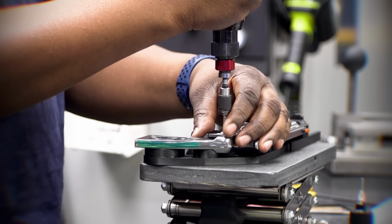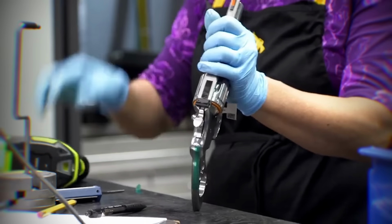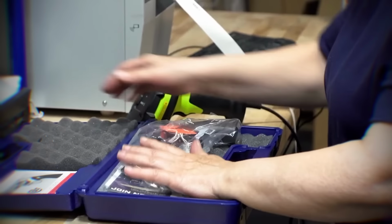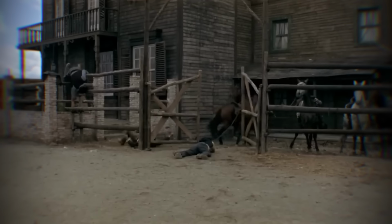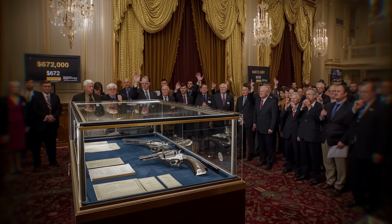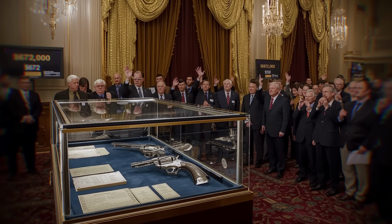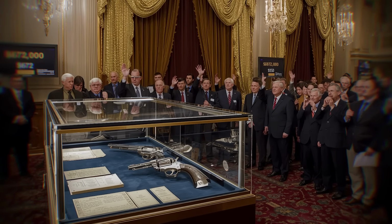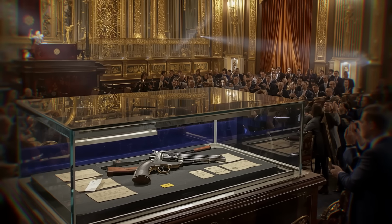The weapon represented a crucial moment in firearms evolution, the transition from percussion to cartridge technology. When this unique piece of technological history finally reached auction, collectors recognized they were bidding on something irreplaceable, $172,000. But believe it or not, we're still not at the top of this incredible list.